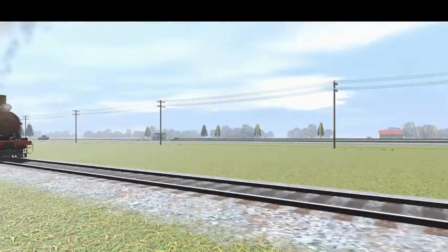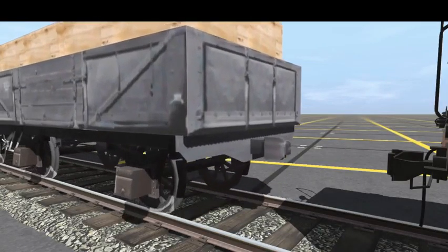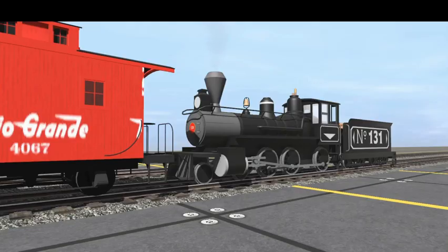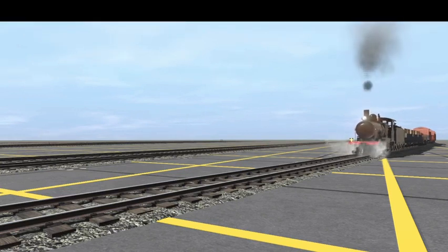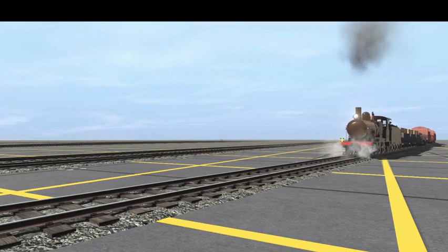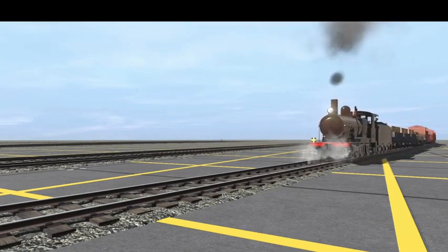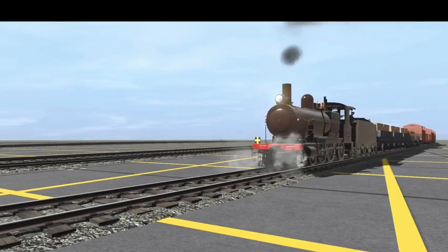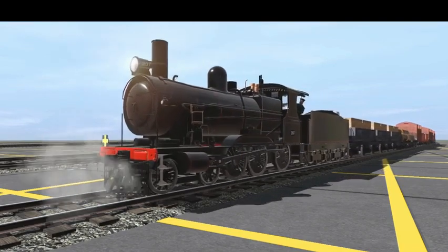"We're not weak," said Rosie. A few minutes later, Rosie's cars were shunted into place. "All set and ready to go," Alexia said, and Rosie steamed out of the yard. "Big, strong woman train departing the yard," she said.